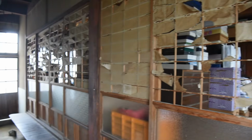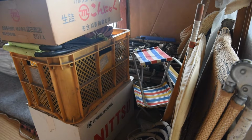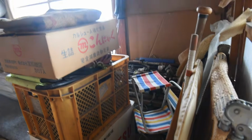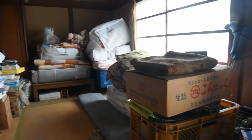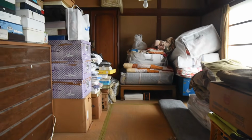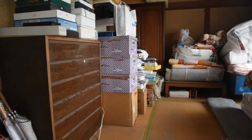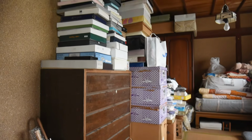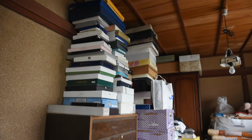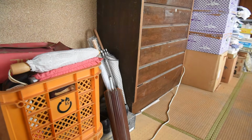And finally, these two rooms down here are rooms that I'm using as temporary storage to organize the rest of the belongings that were left behind. In this room here, we have outdoor equipment, fishing gear, a lot of fabric materials. These are clothes. That dresser is full of cool old clothes. We've got gift boxes, lots of gift boxes, and umbrellas, shoes, and that sort of thing.